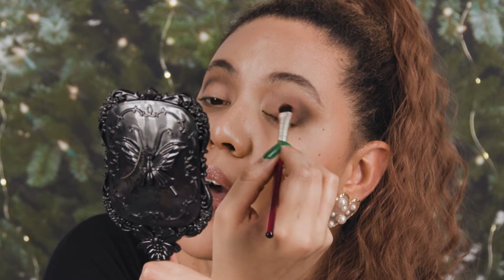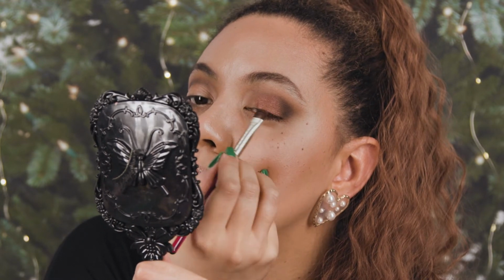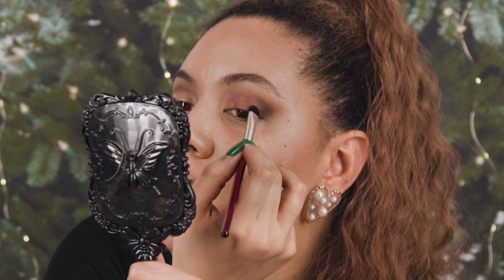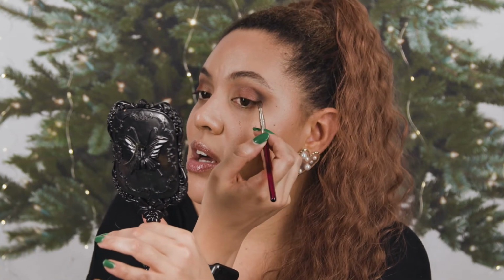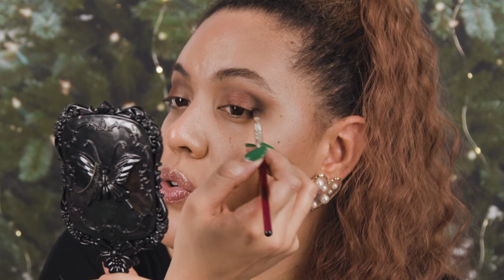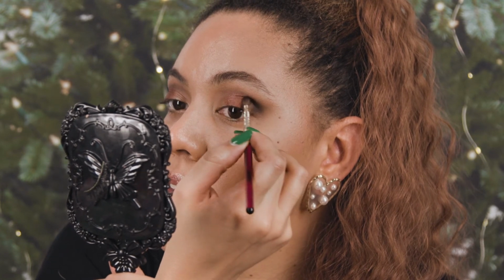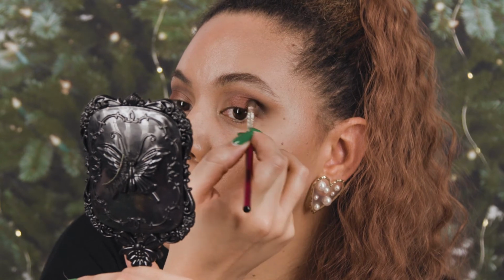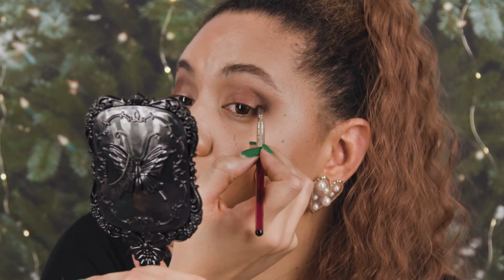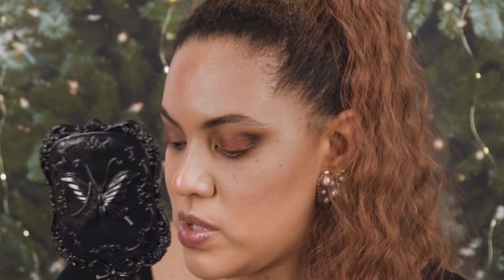I love this type of colors, these amber colors. They're super nice for people that have brown or dark eyes. So I'm going to take again the small brush I used to apply the black, and with a tiny bit of the black shade, I'm going to mix it here to erase any harsh line between these two shades and create a smooth transition between them.